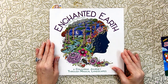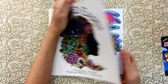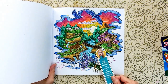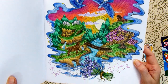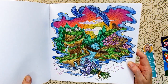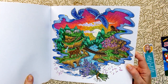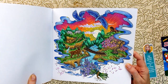Enchanted Earth by Milpomeni. Yeah, and this was the prompt bridge. You can see bridge here. As always with Milpomeni, quite simple illustrations, very nice and cute and easy to color, and usually I'm happy with results.